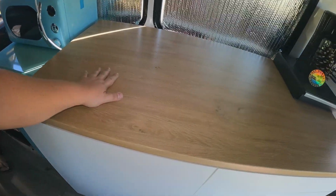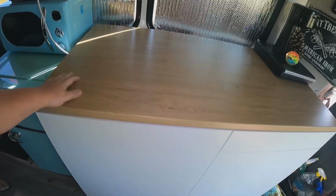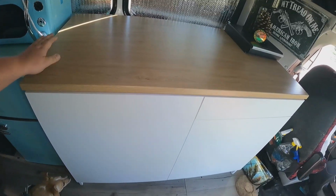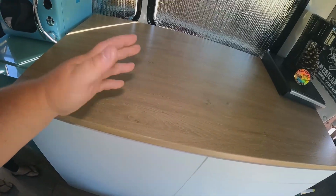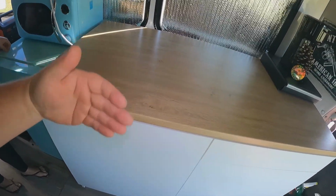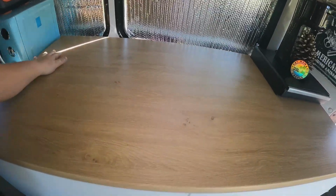Love the hard top. This thing is solid, by the way. You think IKEA, you think kind of junky. This thing is not moving. It's very heavy. And it's shorter in length, but it actually comes out quite a bit further. So you still have a ton of prep room.